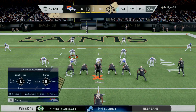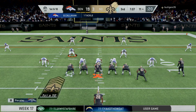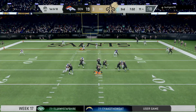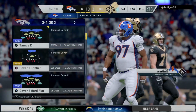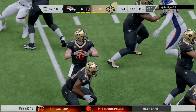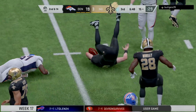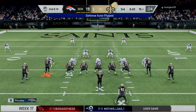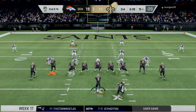So how about this for field position after the big play? Inside the 15 now as they come up on 1st and 10. Here's Breeze to throw. And he's going to be dropped back at the 15-yard line. Different story this time around. We had that huge gain followed by a sizable loss here. Second and 14 as they've got work to do here after the sack. Let's get off the field, D.